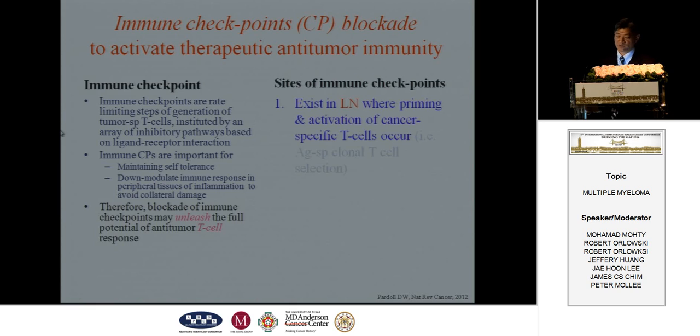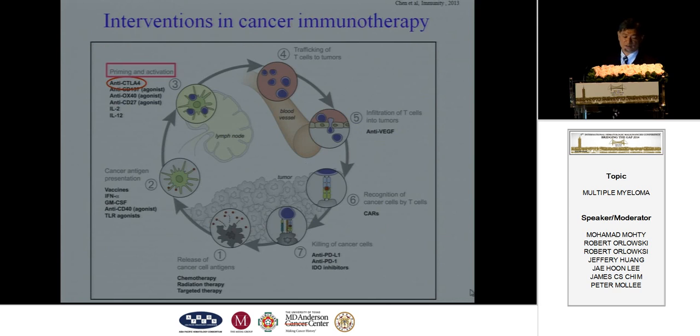The sites of immune checkpoints, first of all, exist in the lymph node, where priming and activation of cancer-specific T cells occur. Secondly, they occur in tumor sites, where effector T cells like cytotoxic T lymphocytes execute tumor-specific cytotoxicity. The checkpoint in the lymph node can be blocked by anti-CTLA-4 antibodies. Another immune checkpoint occurs at the tumor sites of cell killing, and can be blocked by anti-PD-1 and anti-PD-L1 antibodies.